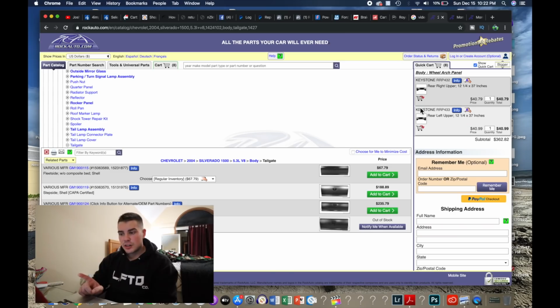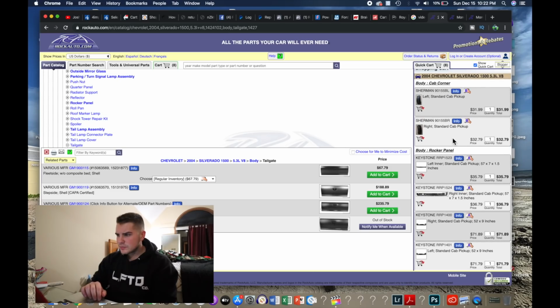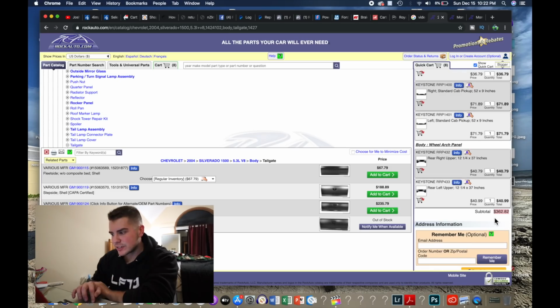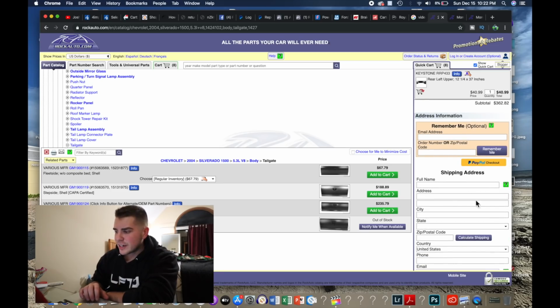So we're going to remove that from the cart, and we're going to check out our cart here. Apparently we have 8 items in here. Goodness. I know. And $362. Obviously doing it at home, $0 in labor. Not that bad of a gig. So we're going to check out here. Definitely not going to show you guys that.